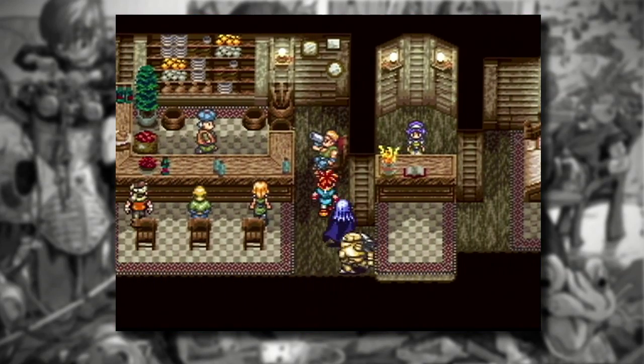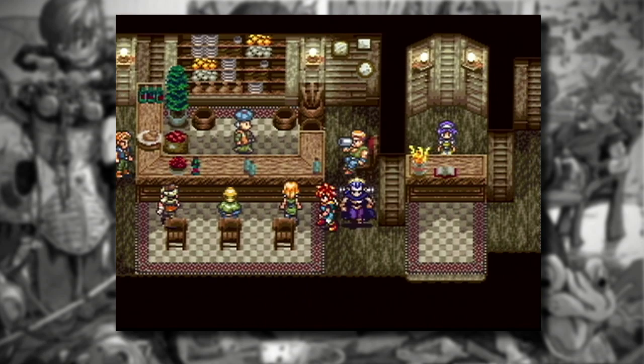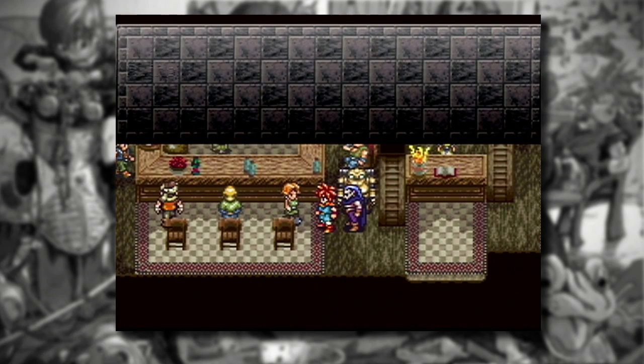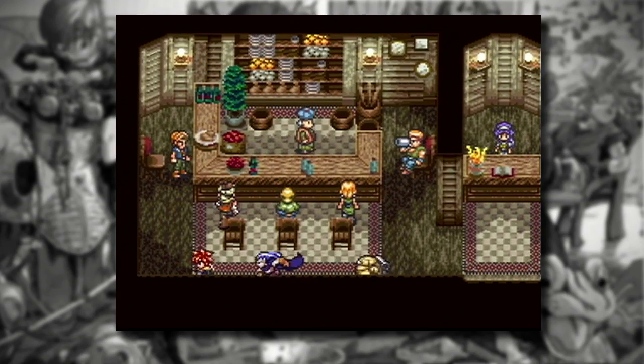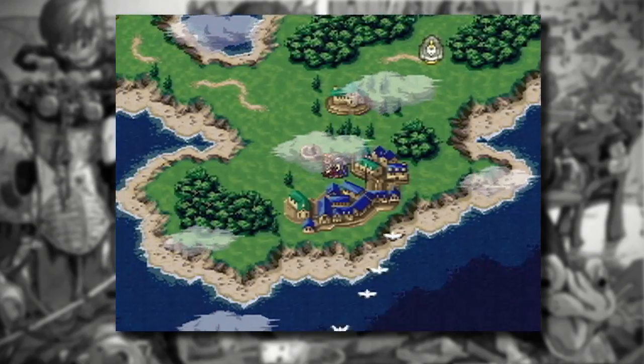Get this guy more soda. Yeah, that ain't soda. No, I haven't heard about the ghost. Oh, so informative. God, I had to do something with these tools. Is there anywhere else we can go?